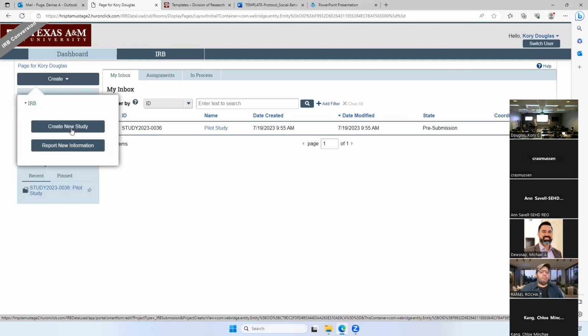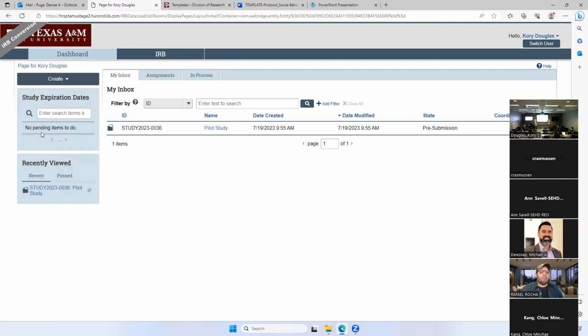All your studies that are approved, if they're coming up for expiration, if they're soon to expire, will start populating here, so you'll know that you have to take an action to renew that study. Any study that you have been recently looking at will list here. And if it's a study you'll be submitting a lot of modifications on, maybe your dissertation proposal, so you know you'll constantly be revisiting it, you want to select that little pin, and it'll pin it to your dashboard, so you'll always have easy access to that protocol.